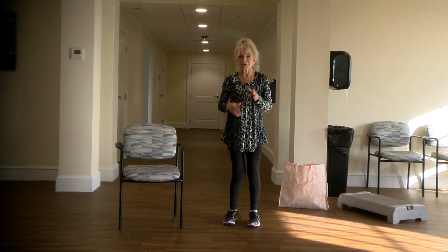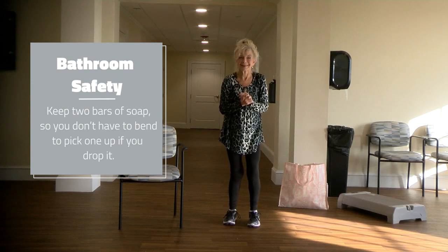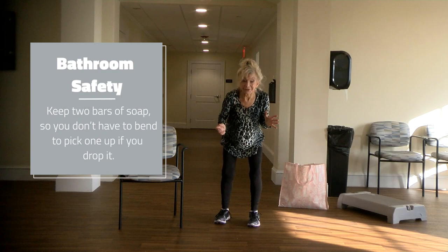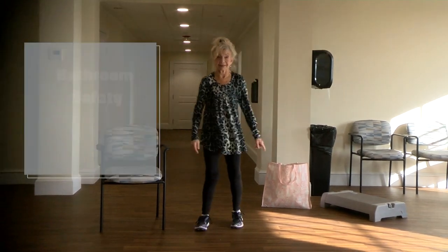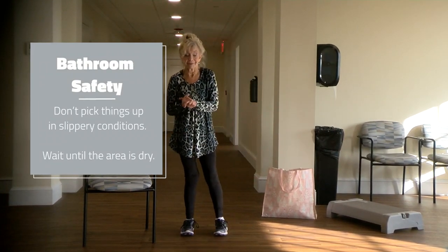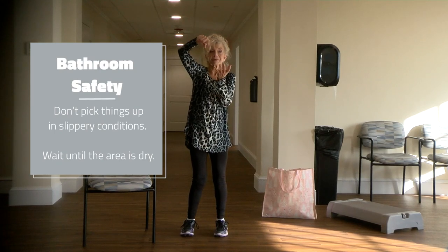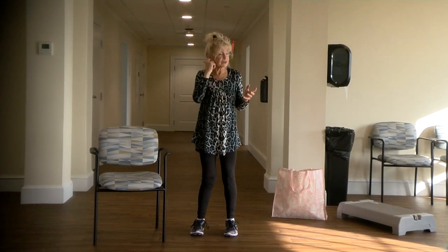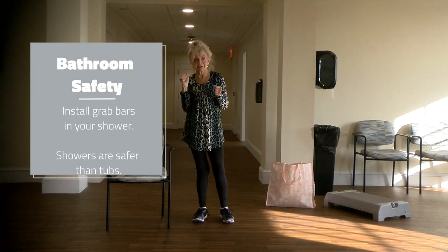So if you drop the soap, I have 2 bars of soap. Leave it there. Don't try to get it, because this is what you have to do in steam. Are you with me? First you're kicking the thing, you're trying to find it, and then you're trying to get back up. So that's dangerous. 2 bars of soap, or the liquid soap hanging from a rope somewhere on your container. You know that you're supposed to have the handles, the bars in the shower.